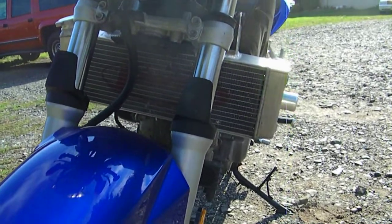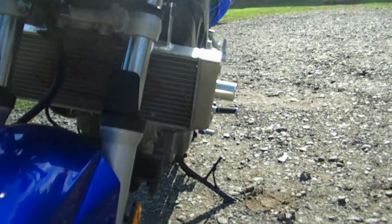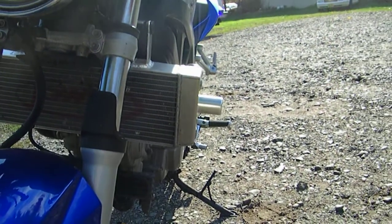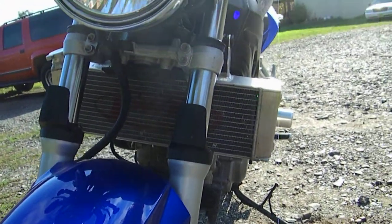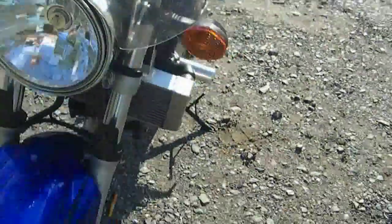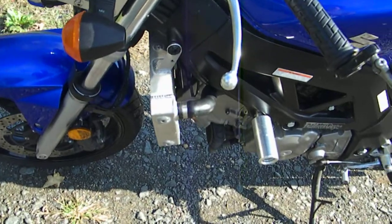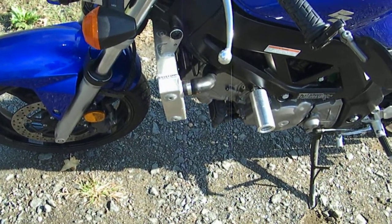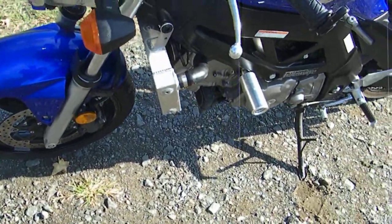It has an aftermarket radiator. Guess why? Tipped over and the stock radiator got crushed. Add the frame sliders and no more crushing of the radiators. This is an oversized radiator. Keeps the temperature down. It's much bigger than your stock one. So if you're sitting in stop and go traffic on the highway, or in city traffic, it won't overheat.